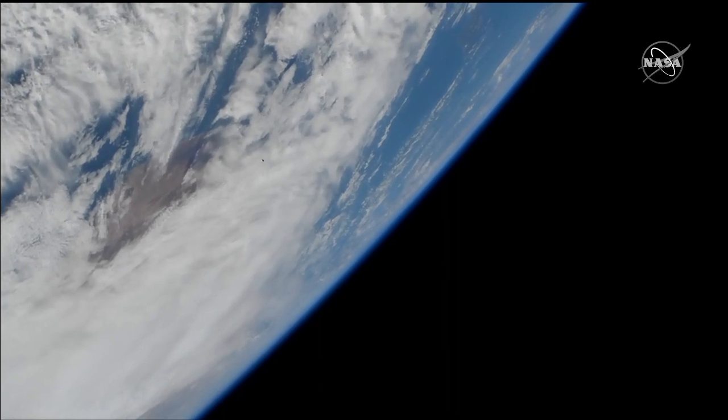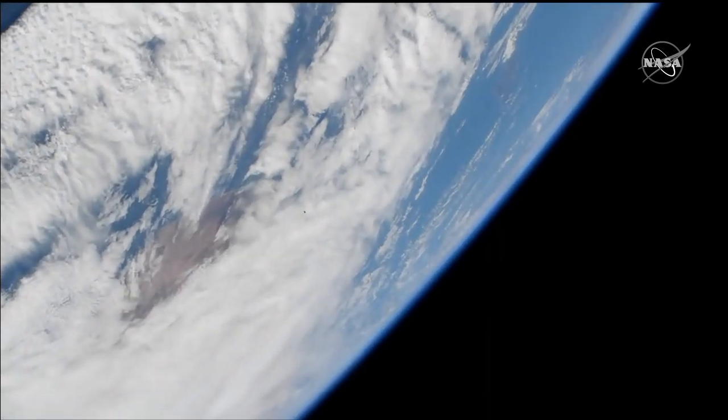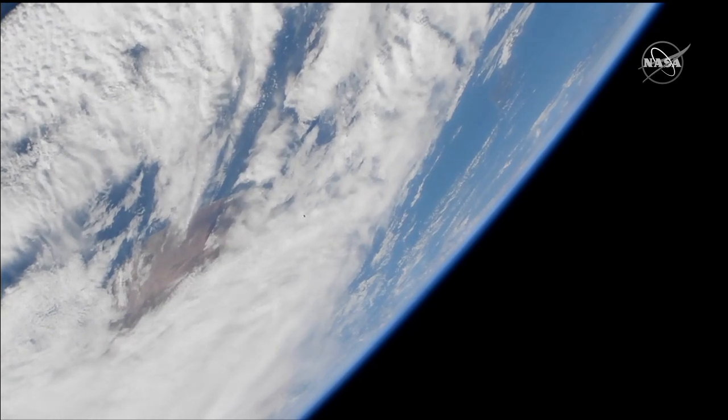Another view of Progress right there toward the center of your screen. Again, it's that little black dot that you can see right now.